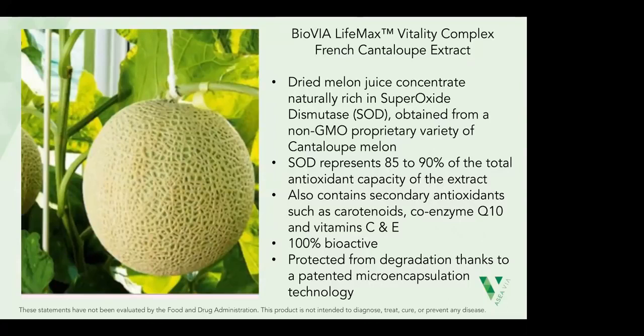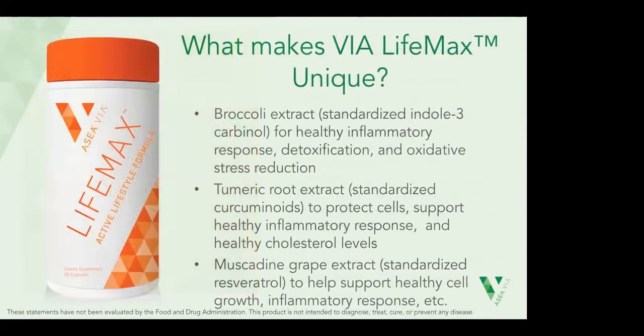This one is also patented in its delivery system. It's a microencapsulation process that they encapsulate it in so that it is safe in the body until it gets to the place where it needs to go. So pretty exciting stuff. Again, it's interesting when you look around the industry, a lot of the same kinds of things are out there, but we really have evolved and become so much more sophisticated in our ability to provide extracts that are both natural and plant-based and that are more accessible to the human body.